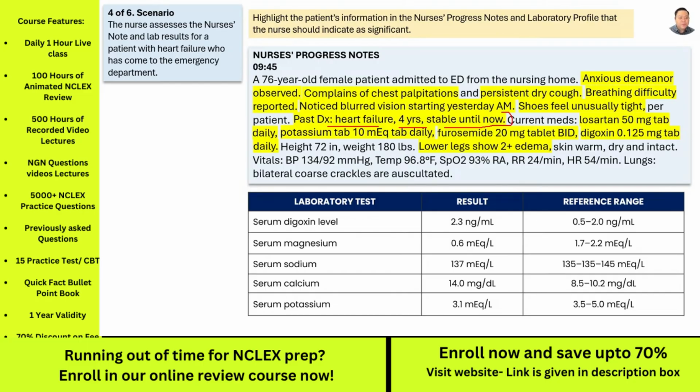Now, what else we have here? There's that blood pressure of 134/92. It's mildly elevated. And in heart failure, our target reading should be less than 130. Okay? And in the context of heart failure, elevated blood pressure can exacerbate the condition because it increases the afterload. So it's going to make it harder for the heart to pump effectively. And another critical finding, because it suggests that the patient's blood pressure management may not be effective. That's worsening their heart failure.